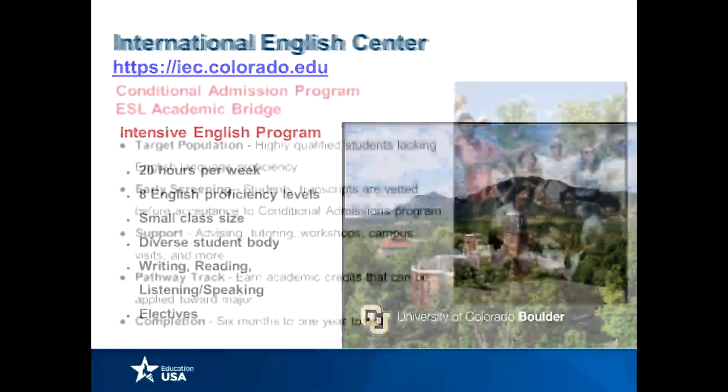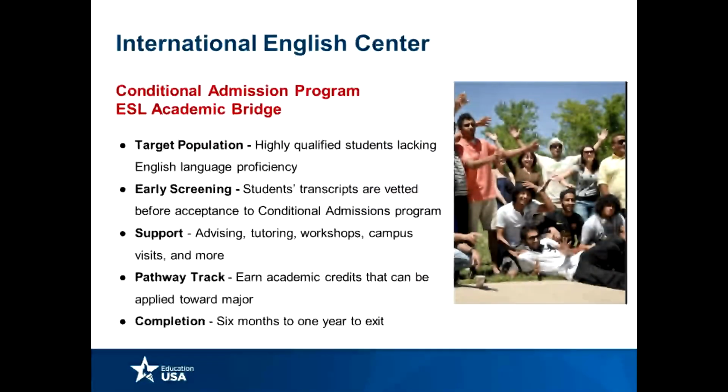All right, next. We also have the ESL Academic Bridge Program, and that's for conditionally admitted students who have not met the English language proficiency requirements for admission into the undergraduate degree at CU Boulder. Students who choose to enroll in the ESL Academic Bridge Program must successfully complete all levels of the program prior to beginning their degree program at the university.